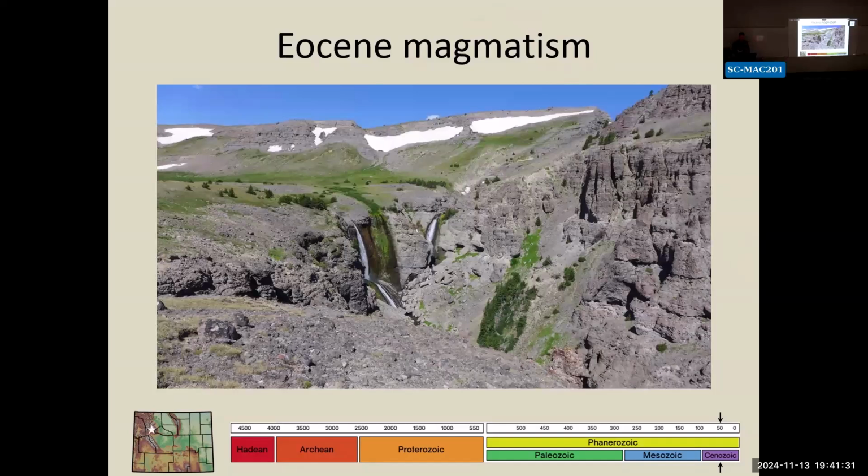We can go to other places in the state to see the effects of this Eocene magmatism, such as the Absaroka Range. Most of the rocks you see in the Absarokas are extrusive igneous rocks. So these cooled at the surface of the Earth, primarily in the form of ashfall, lava flows, and some volcanic debris flows, otherwise known as lahars. But all of this magmatism at both Devil's Tower and in the Absarokas was occurring at about the same time.